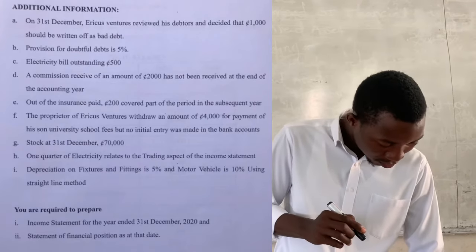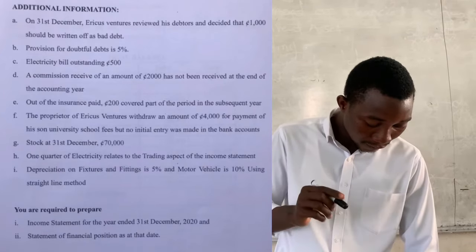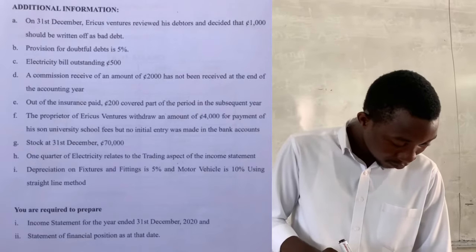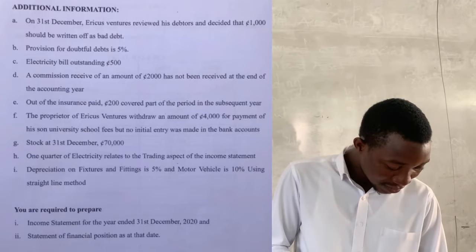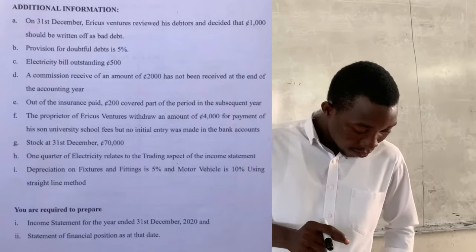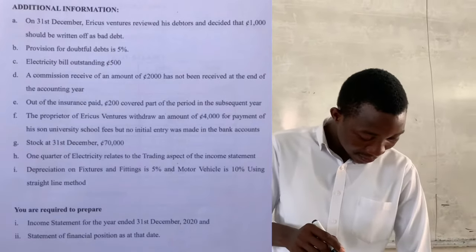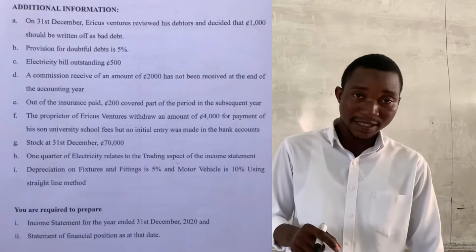F. The proprietor of Ericus Ventures withdrew an amount of 4,000 cedis for payment of his son's university school fees, but no initial entry was made in the bank account. G. Stock at 31st December is 70,000 cedis. H. 1/4 of electricity relates to the trading aspect of the income statement. I. Depreciation on fixtures and fittings is 5%, and motor vehicle is 10% using the straight line method.